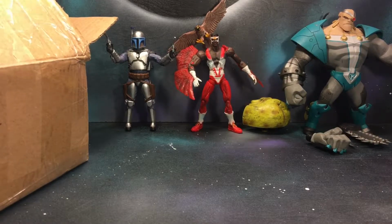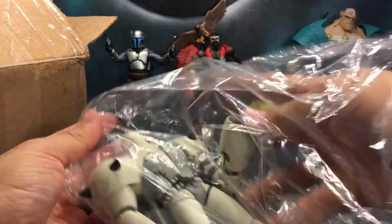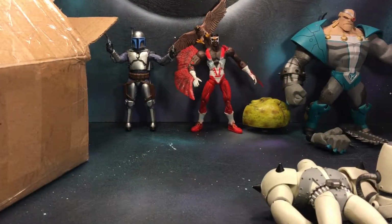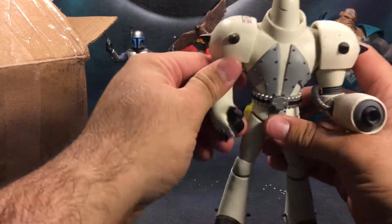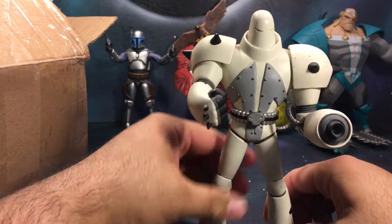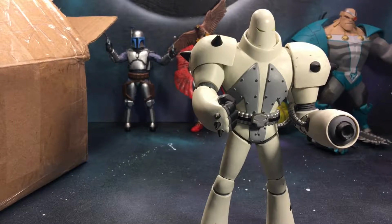See the next figure, what do we got? Omega Spawn. I don't know if you guys watched or read Spawn X. If you didn't, Spawn had a squadron of Iron Man-like Spawn robots to help him out on patrol. And this is the leader. He's in a white outfit. As you can see, the other robots were in gray armor. So this guy was in charge of all of them.